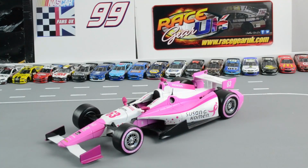Quick, somebody get the Pink Panther music ready, because this week on Diecast Review Monday, it's all gone a bit pink for a very good cause and an awesome looking car.